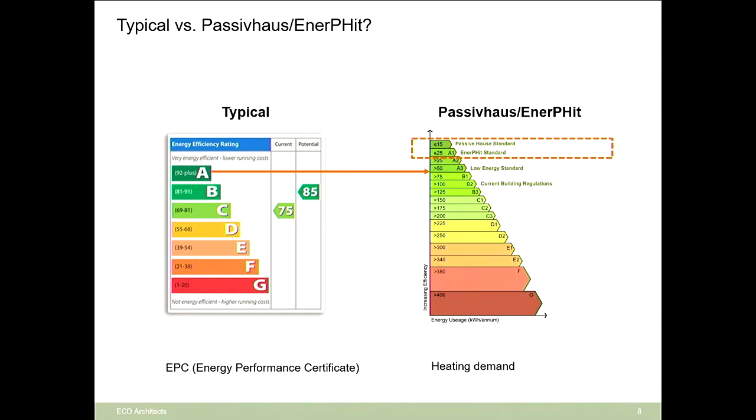On the right-hand side there, the space heating demand is 25 kilowatt hours per square meter, which is in excess of current building regulations for brand new buildings. That's the EnerPHiT standard. 15 kilowatt hours is the Passivhaus standard itself. So it's a slight reduction, but still very, very good and well above the typical UK property, which is about 140 kilowatt hours. So massive improvement. And at Wilmcote, we were starting at about 190 kilowatt hours.